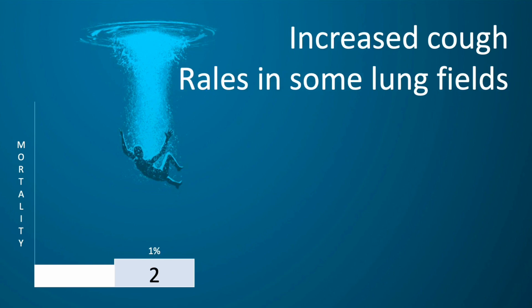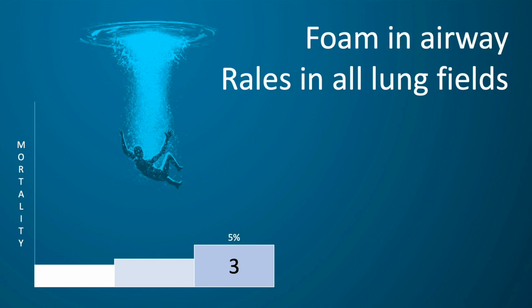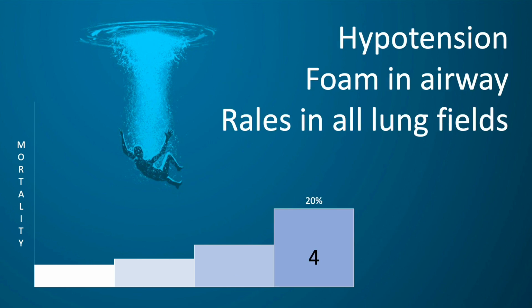As the patients had increased cough and rales or crackles in some lung fields, their mortality went up a little bit to 1%. What this showed was they had some damage to lungs that was perceived on auscultation. As they started getting foam coming out of the airway and rales in all lung fields, the mortality went to 5%. Once they had hypotension, increased foam in the airways and rales in all lung fields, the hypotension being the main thing, mortality went to 20%.